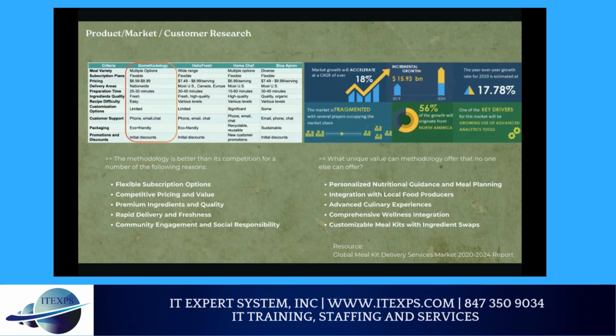So that's why Methodology is better than most of the competition, for a number of reasons: flexible subscription options, competitive pricing and value, and premier ingredients and quality. Because we collaborate with local farmers, we are able to cut costs and also create a better service for our customers. So we can deliver rapidly and on time, and also deliver really fresh meals to our guests.